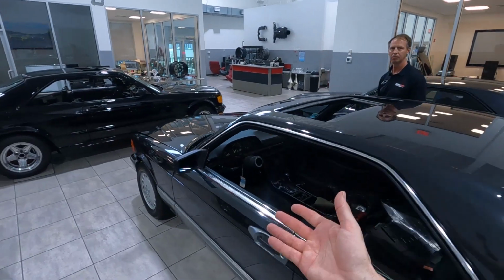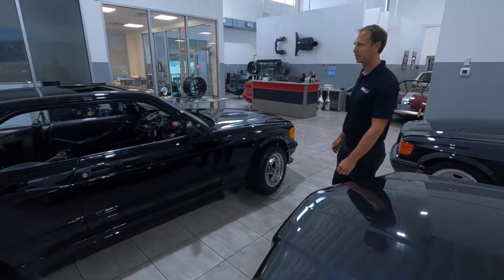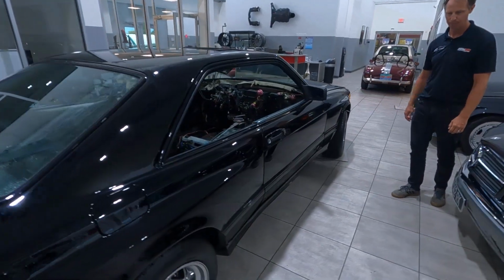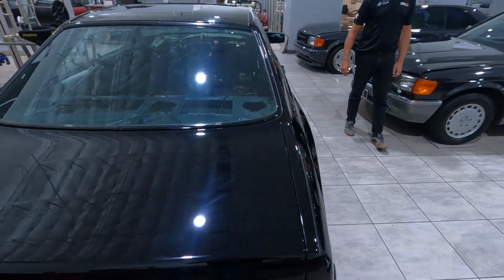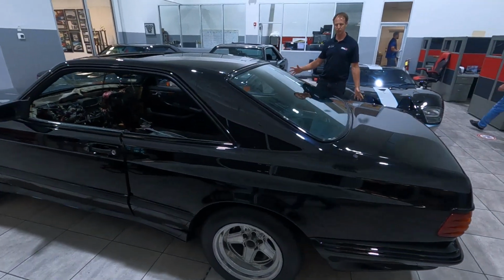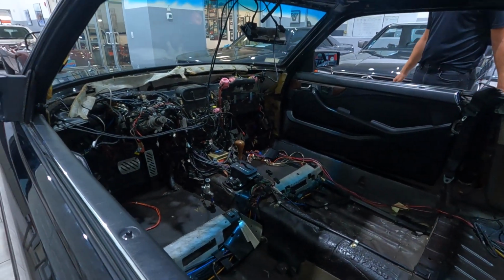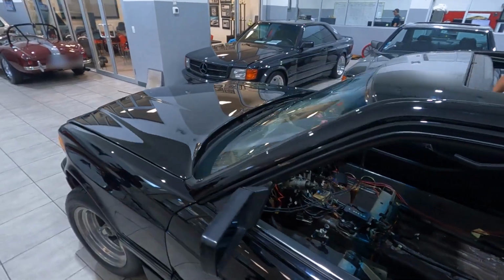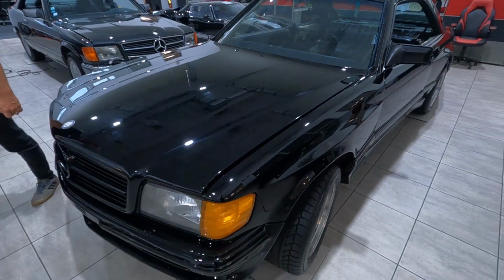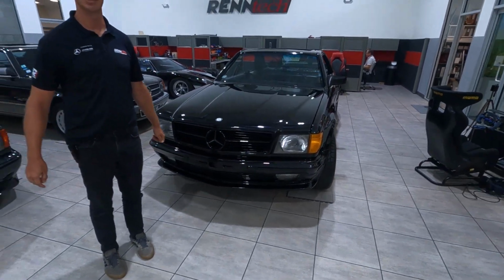Now, Lars, you've got one more AMG back here. Tell me about this one. This is an actual early wide body. It has the AMG 1 Aero body, which is a little different from the later model. It looks like this one is getting a complete restoration on the interior. Correct. It is being restored to as original as can be and repowered. The engine, which is now 34 years old, is getting repowered. Once it is, we're going to measure its power and make sure it's doing what it should, while we work on the interior restoration.